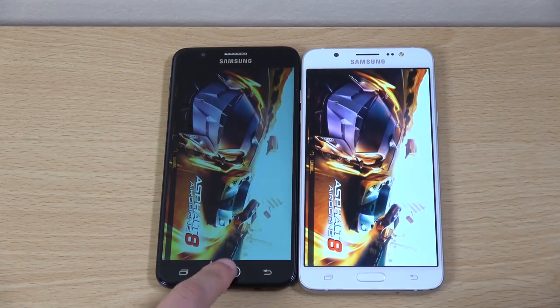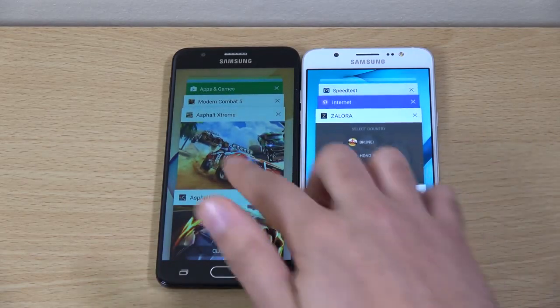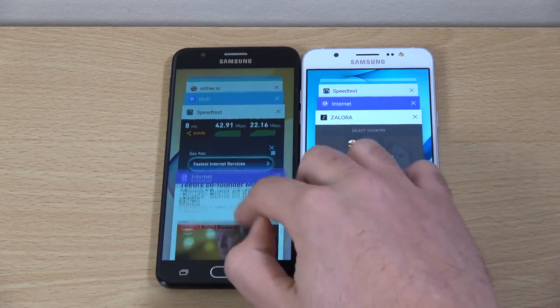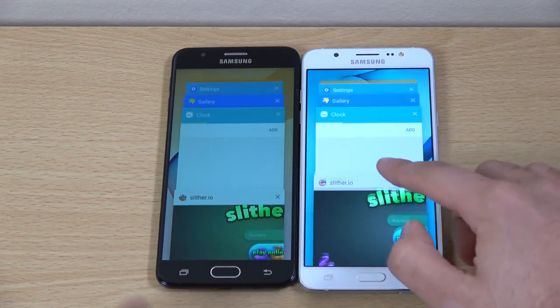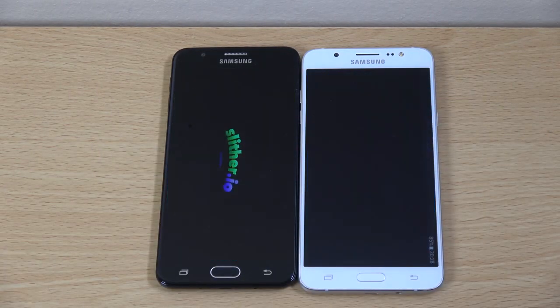You know, very poor memory management here on the new Prime. Do bear that in mind if you are thinking of getting it as a gaming machine. You're probably better off with an older flagship. But hey ho, you know, at least it goes into the game a little bit faster.